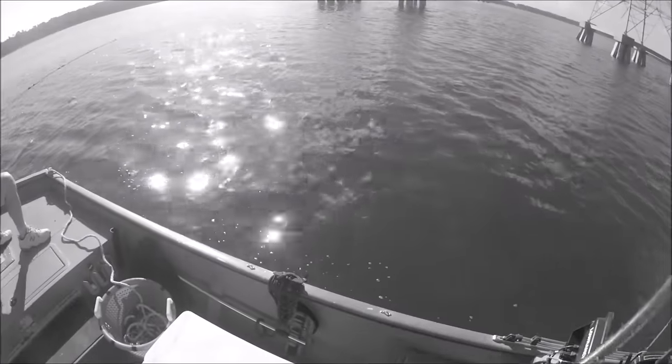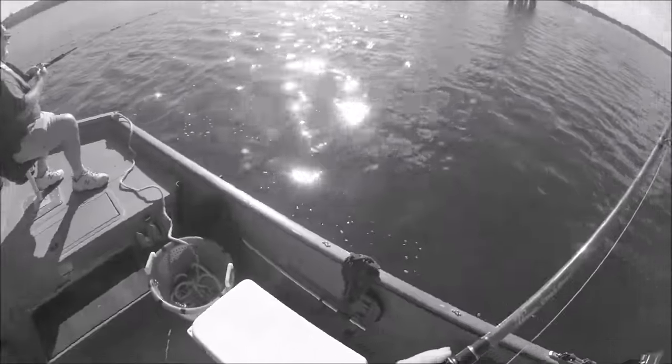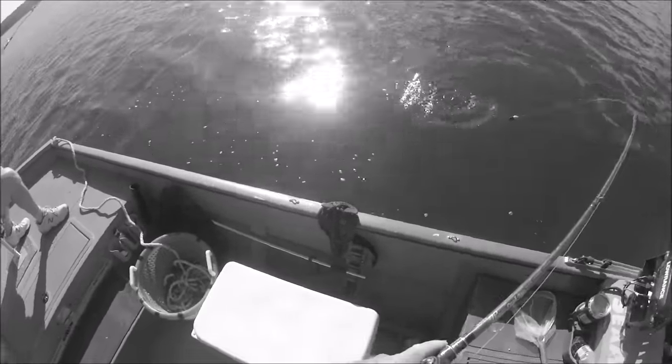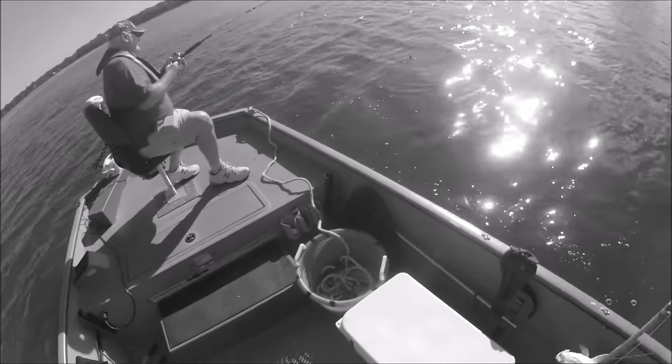Fish on! Doubles. You got doubles. You got one too? Yeah, I got one too. Hat cabinet, baby. Hat cabinet. He's a double. Proud, he's a keeper. And it's a pup red. Or he might be a pup red. It's okay. We'll take a pup red.